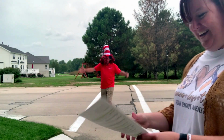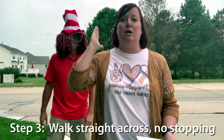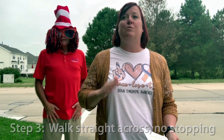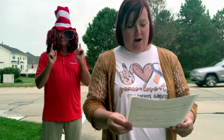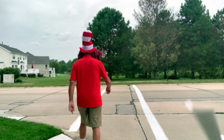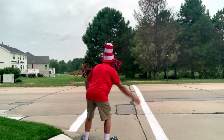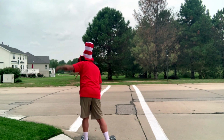Good job. Thanks, Andy. All right, step 3 is to make sure when you cross the street, you walk straight across without stopping. You want to make sure that you walk at good pace and make sure that you are extra safe straight across. All right, Courtney, show us how it's done. Look left, look right, look left again, and walk straight across if it's safe.